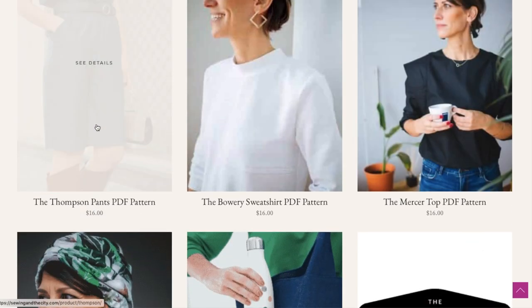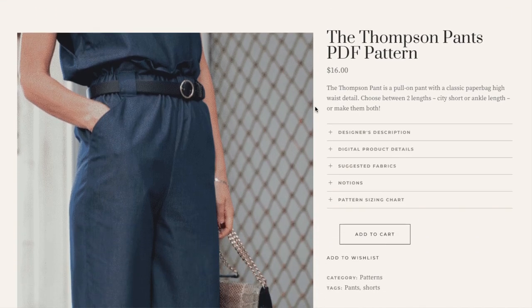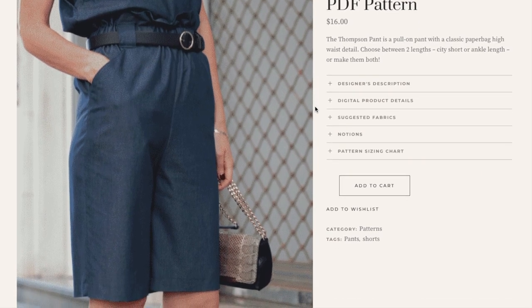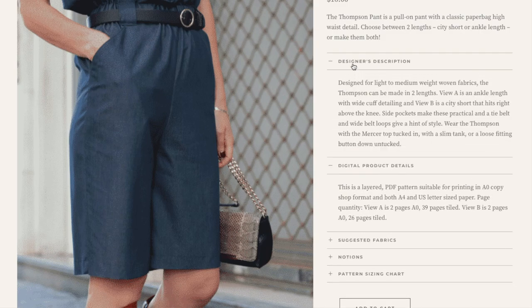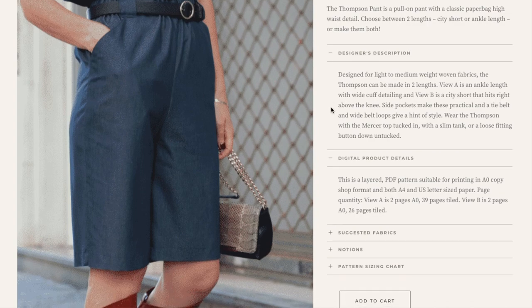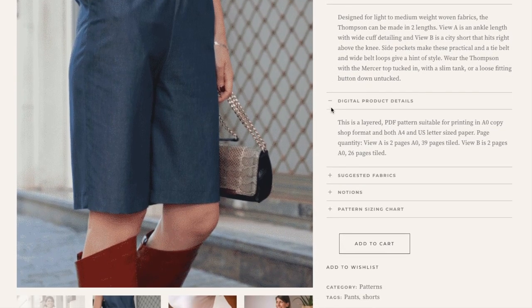All right, Thomas pants. Pull-on pant with a classic paper bag, high waist detail. Choose between two lengths, city short or ankle length, or make them both. Okay, yes, obviously. Description. Side pockets make these practical in a tie belt, and wide belt loops give a hint of style. Wear it with the Mercer, a slim tank, or a loose-fitting button-down.